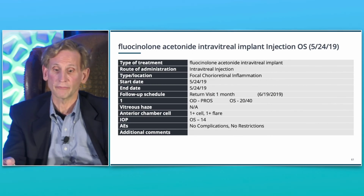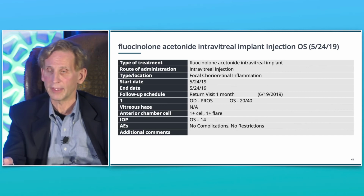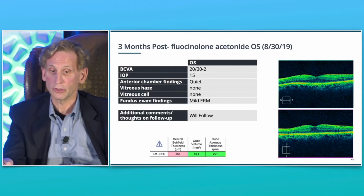So we gave him fluocinolone. There is a little bit of inflammation with cells and flare, but the vision has gotten better because they got a little bit of a dexamethasone implant on board. So you can see I gave him dexamethasone 6 months before fluocinolone. At 1 month, everything looks dry, and basically we see them over time. Pressure's good.